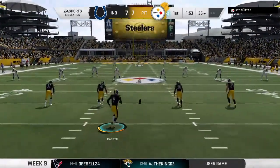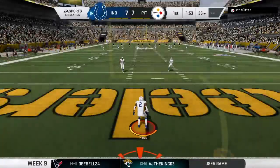Each team has scored. 7-7 here as the kick's away.